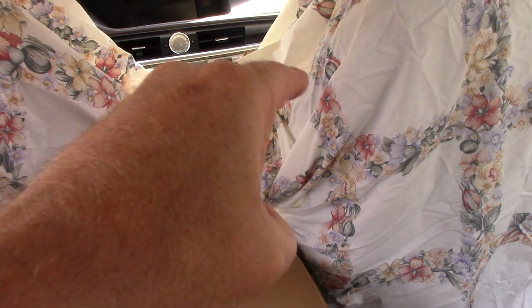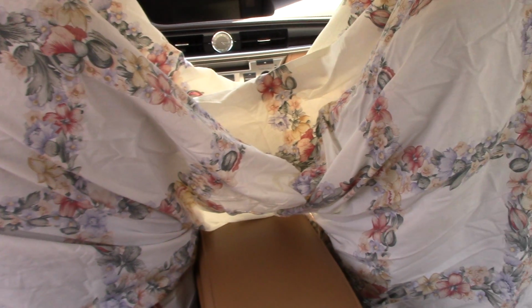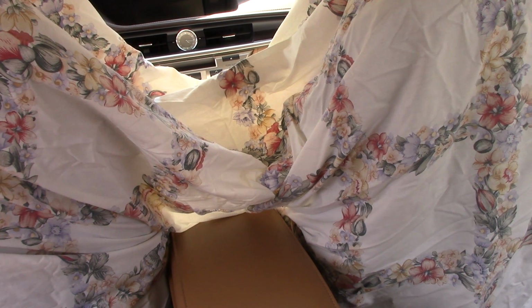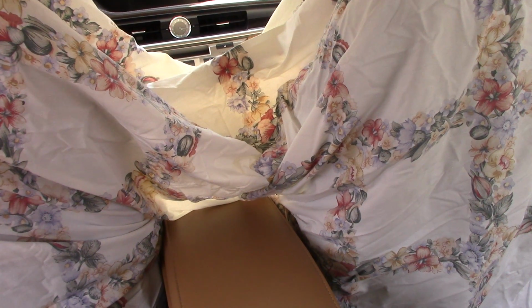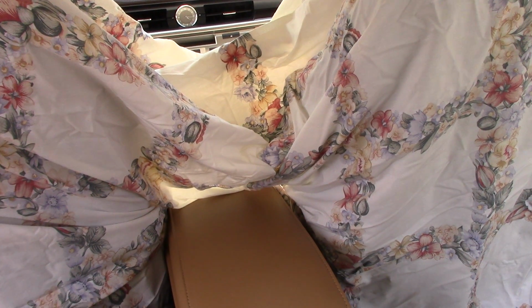Because if your product oversprays and goes forward on an area you've already cleaned and you missed it, I'll tell you who won't miss it. It'll be your customer. They might even bring it up to you, or they may never bring it up to you, but you may not do their car again.